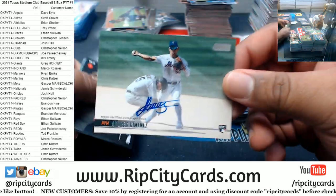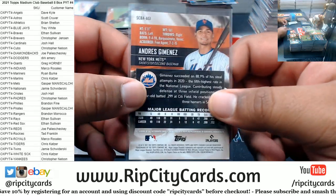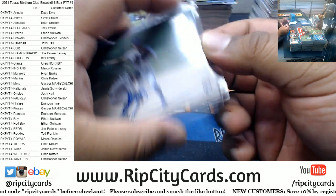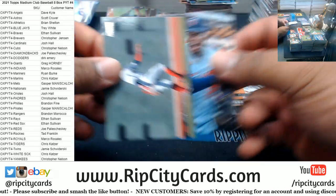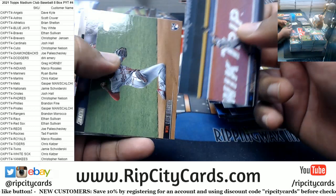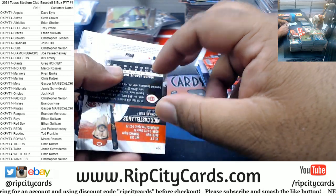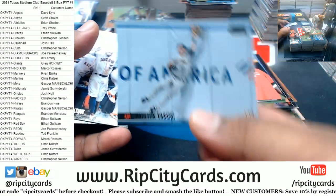There's the other autograph. It is a good one. Andrés Giménez for the Mets. Very nice. Right. Darvish VR. Couple packs left. A 101 would be nice. Partial black.